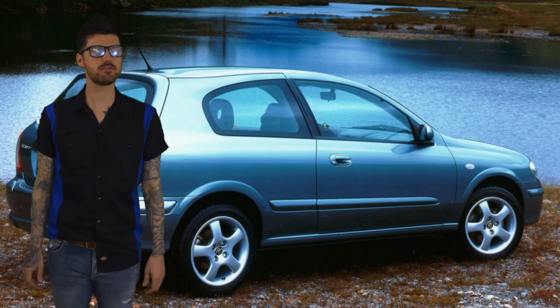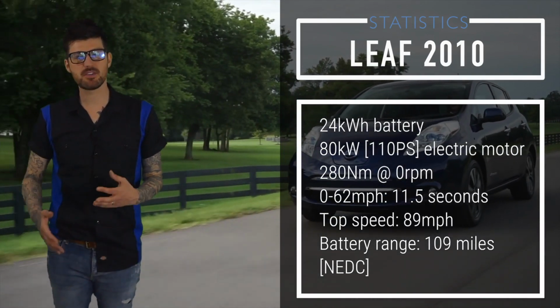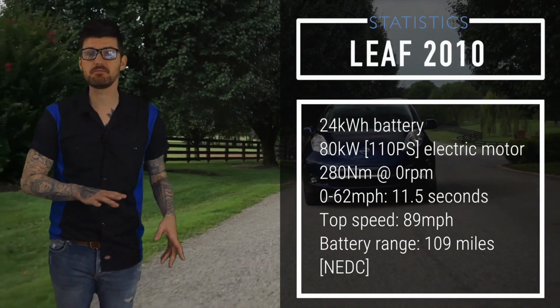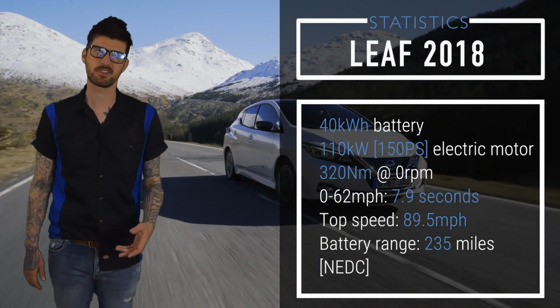But there is redemption. Drivetrain, it's very, very good. When the first Leaf came out, it looked like this. The battery was improved in 2016 to give you a few more miles if you wanted, but the performance didn't change. Compare that to today's Leaf and you'll see there's been significant improvement in all areas, apart from top speed.